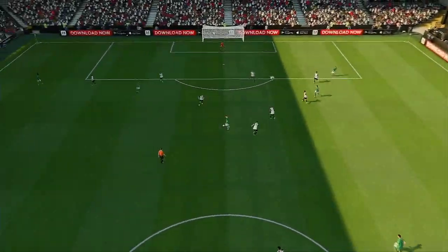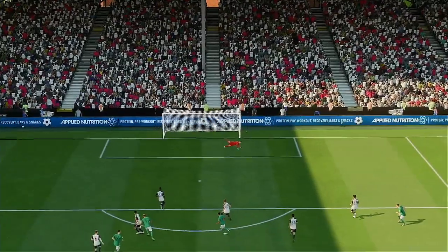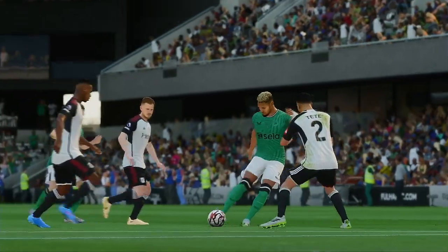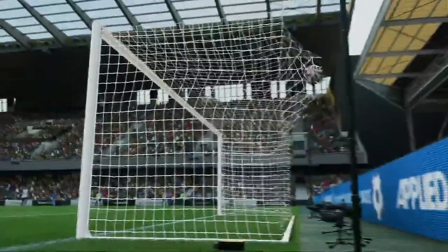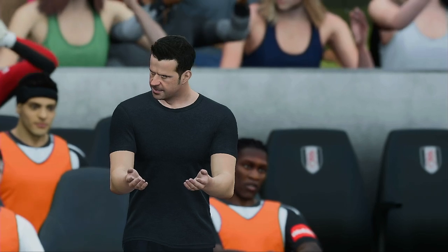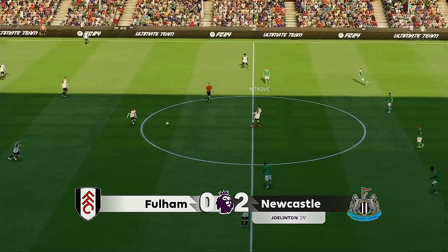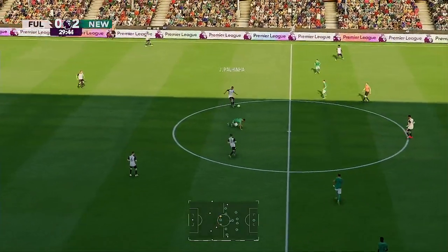Have a look at this again. It's a sweet connection. Generates so much power. Not many goalkeepers would keep that out. And the lead is now 2 as the game restarts.